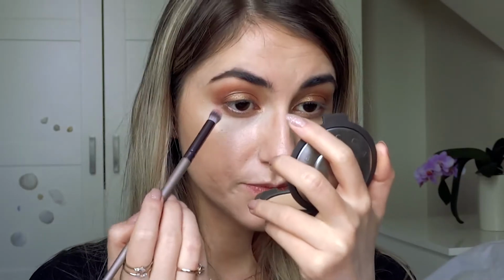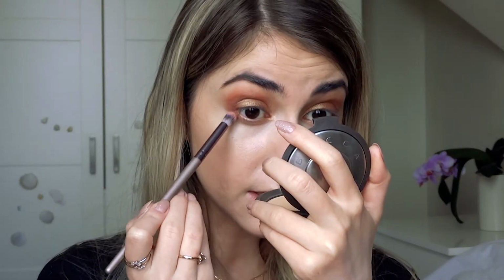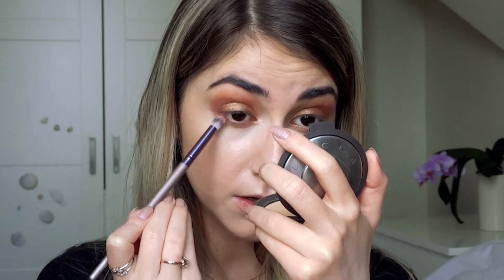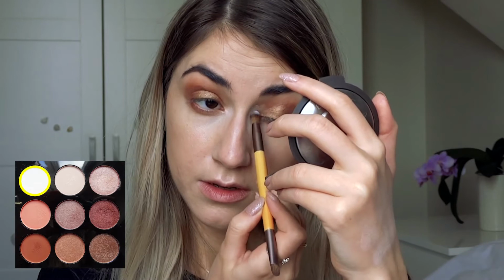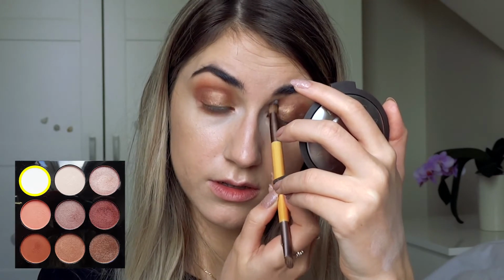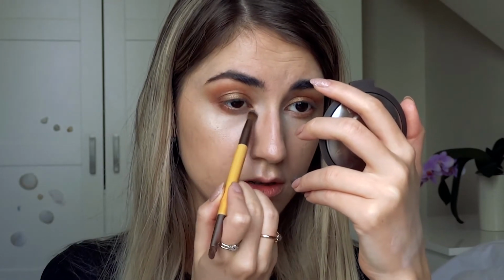So this is quite an autumn look. I do see this gorgeous blush shade, and I will try and add that under my eye. I will try to use this white shade just in the inner corners. It's quite powderish, so it can get into your eyes.